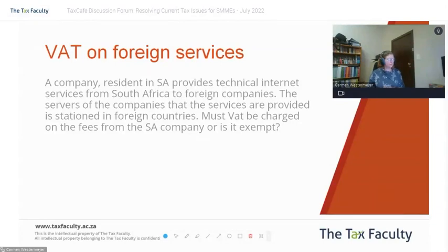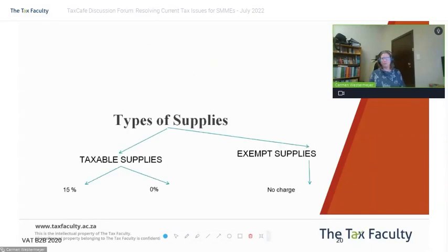Long story short, if we are dealing with services, then first things first, this is never going to be exempt. And it's a little bit of a pet peeve of mine, but we do need to be a little bit careful with our terminology, because remember, an exempt supply is a supply which falls outside of the scope of VAT, so it's not a VATable event.